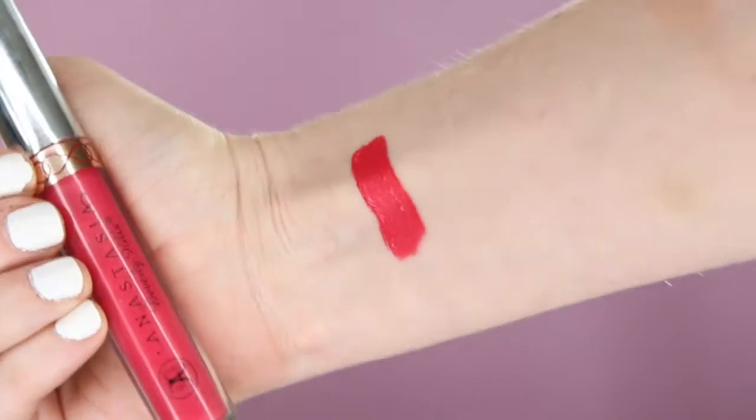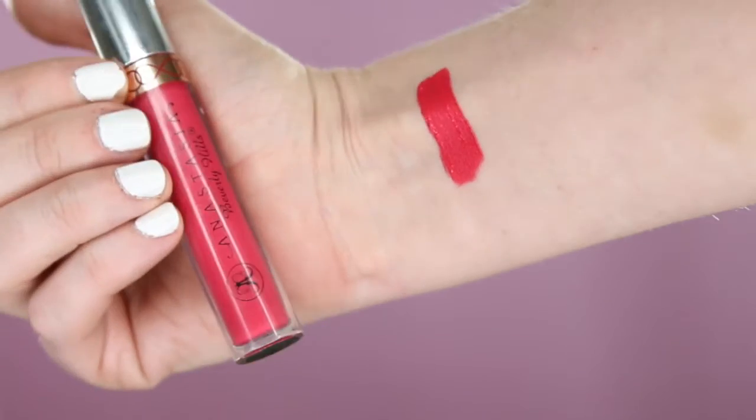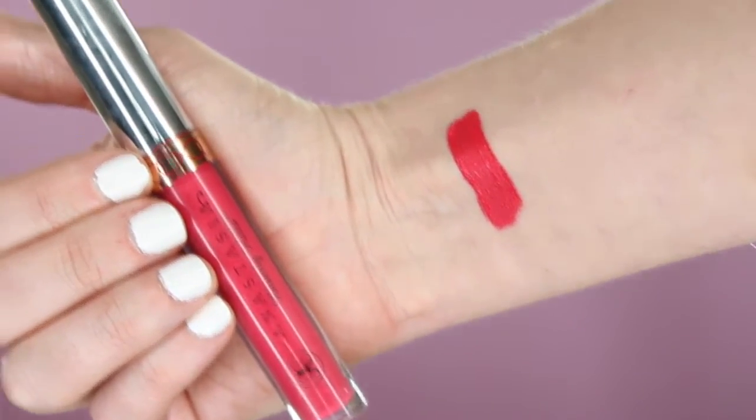It's like a warm watermelon pink color. I do really like the formula of the lipstick. I love the color. It's great. Is it the best liquid lipstick I've ever tried? No, but I think the color is just really unique and amazing, and I really like the formula of the liquid lipstick. It's really comfortable to wear.